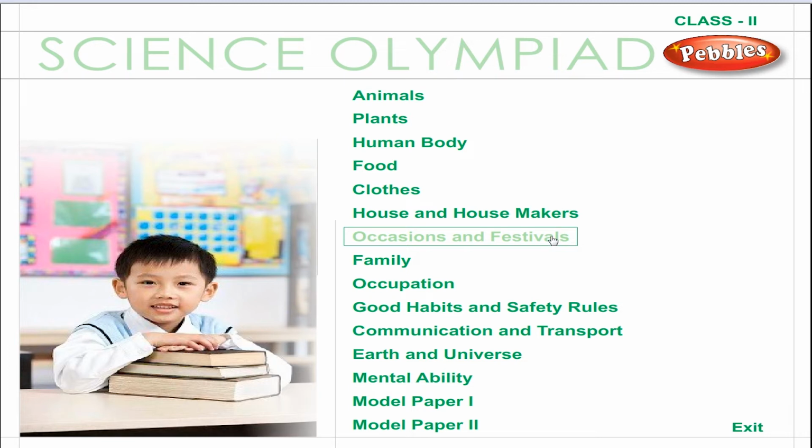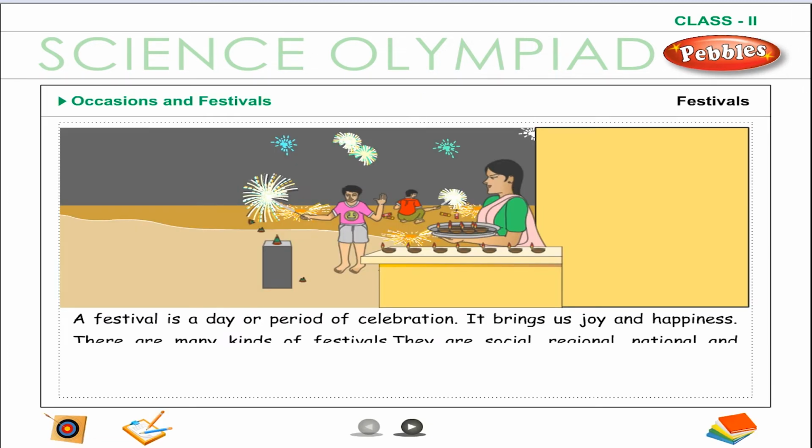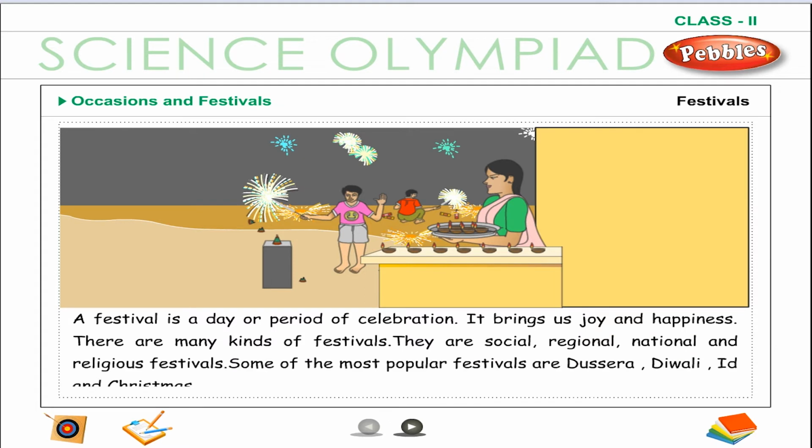Occasions and festivals. Joys of festivals. A festival is a day or period of celebration. It brings us joy and happiness. There are many kinds of festivals. They are social, regional, national and religious festivals. Some of the most popular festivals are Dashera, Diwali, Eid and Christmas.